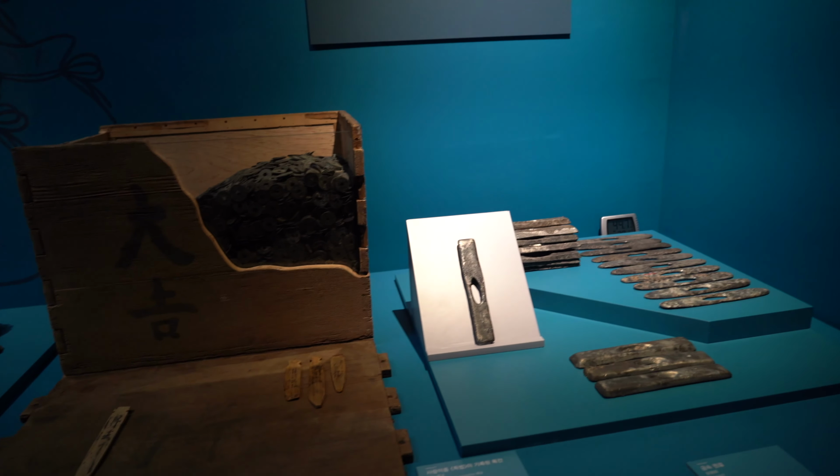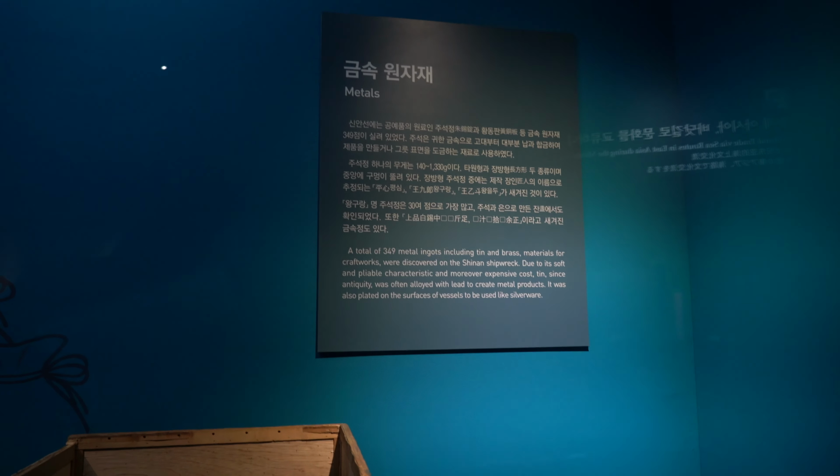They only opened up one crate, but they showed you what it looked like and how they really were able to restore everything to look really good. They had photos of what it looked like when it came out of the water, and then the actual coins on display, and that's pretty amazing, the before and after. So that was probably the main floor of the museum.